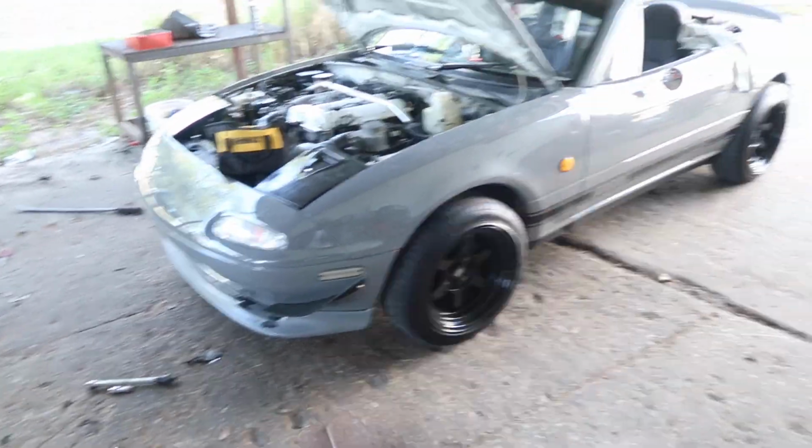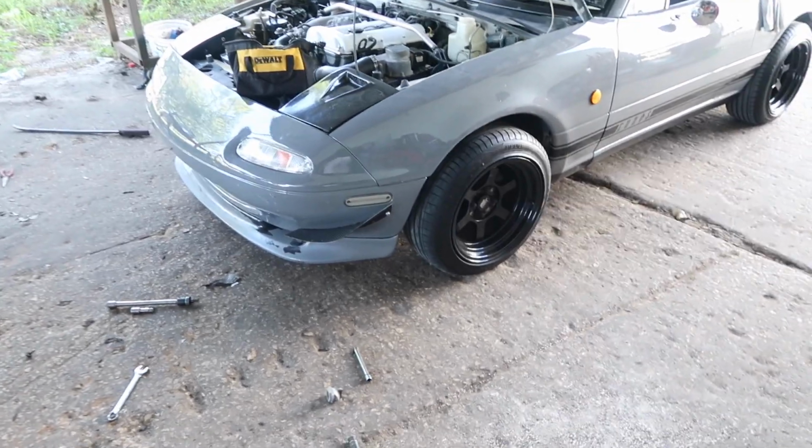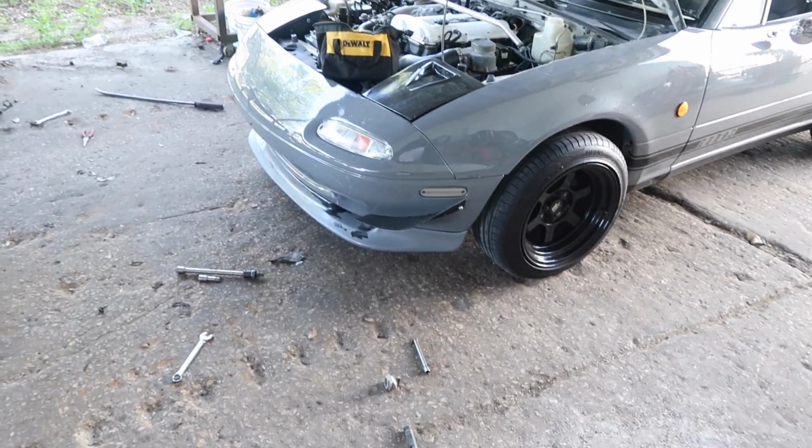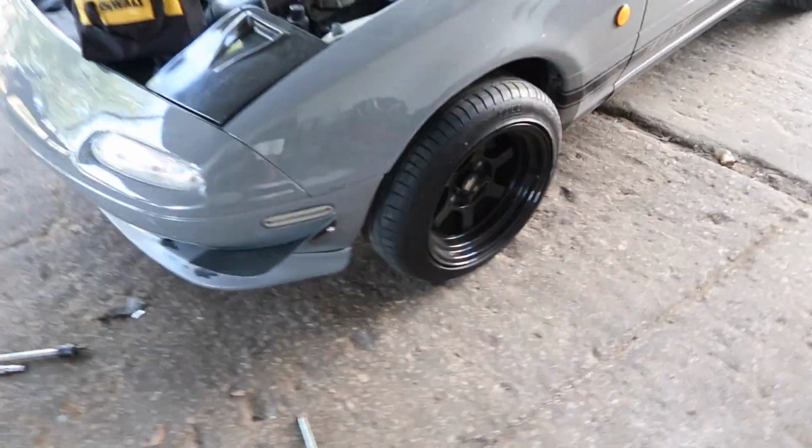So Tein actually wants this certain height for both sides. So I'm going to do that for a couple days until it kind of just levels out. Once it levels out, then we will lower this thing. But for now, it's going to be like this monster truck status.